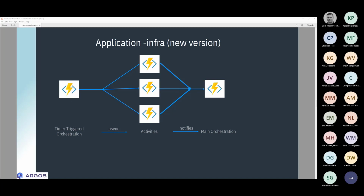It kind of goes back to sleep, but it doesn't stop until these activities then notify that main orchestration again and say, hey, we're all done, because it knows it might have just triggered 1,000 activities here. So it waits until all 1,000 activities tell it to continue: we're all done, we've all done what we had to do. Now it can continue its own thing.